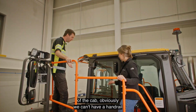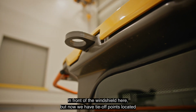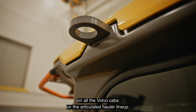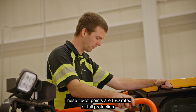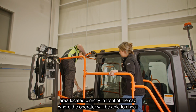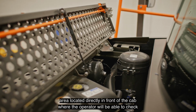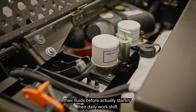The other feature that we have now is when you need to clean the windshield of the cab. Obviously, we can't have a handrail in front of the windshield here, but now we have tie-off points located on all the Volvo cabs on the Articulated Hauler lineup. These tie-off points are ISO rated for fall protection. For our operator's daily check, we now have a service access area located directly in front of the cab that the operator will be able to check their fluids before actually starting their daily work shift.